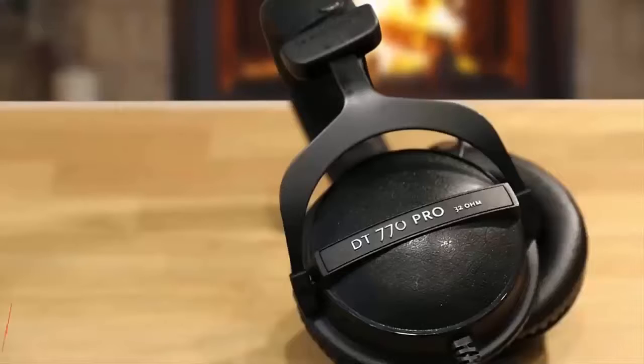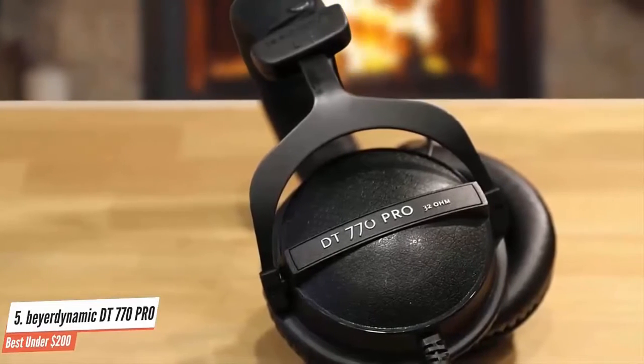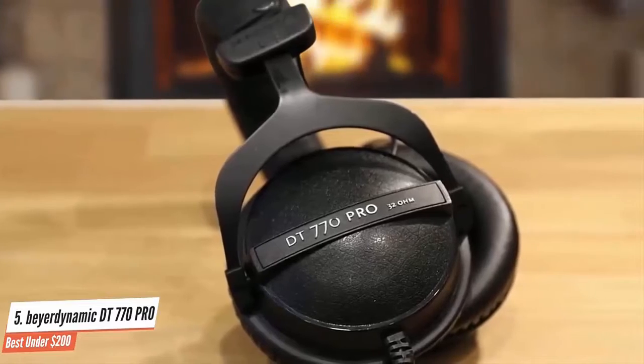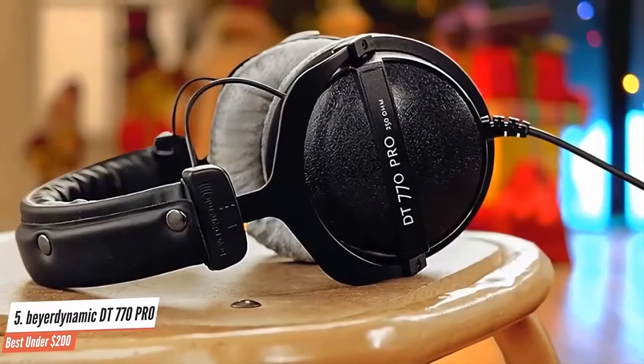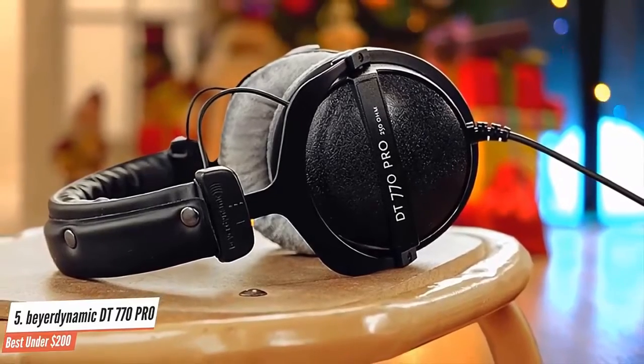The Beyerdynamic DT770 Pro are studio-ready headphones with an approachable price tag. Sound is incredibly rich and balanced, and build quality is good for the price. They're available in multiple versions from a low 32 ohms all the way to 250 ohms.